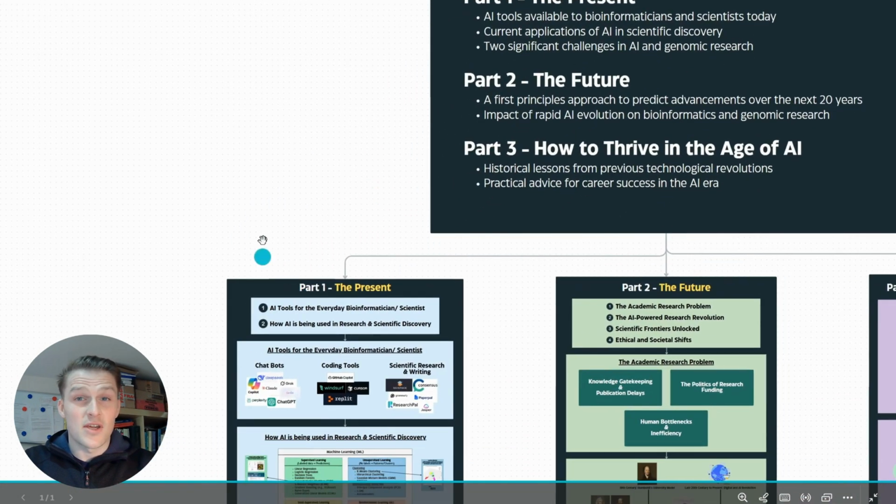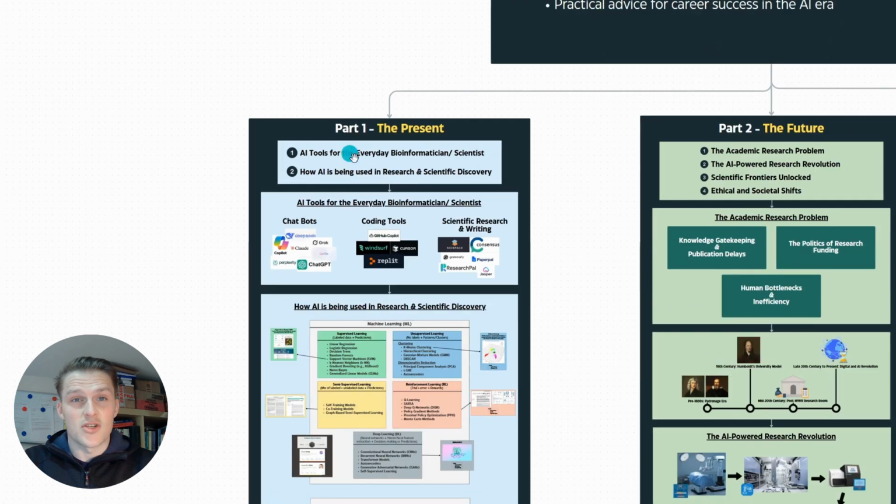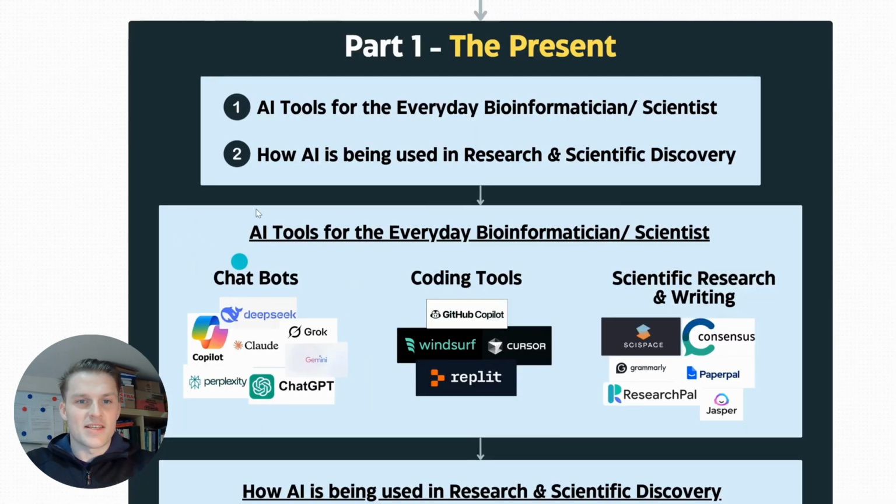How is AI being used in bioinformatics and genomic research today? I'm going to break this question down into 2 parts. First, how is AI helping the everyday scientist or bioinformatician? And second is how it's being used in research to advance scientific discovery. So let's start with how AI is transforming the day-to-day life of scientists and bioinformaticians. Specifically, what AI tools we have that make us faster, more efficient, and maybe even a little less stressed.